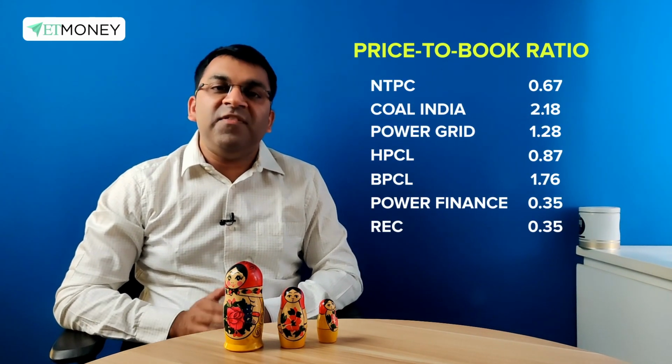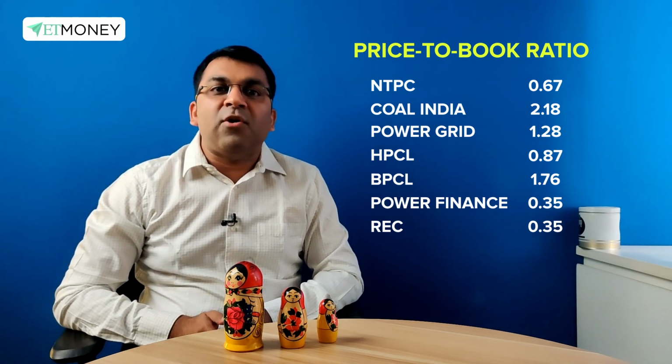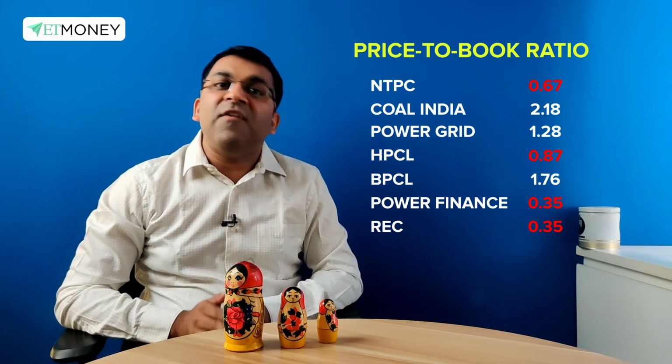Now, why is that the case? Let's consider the PB ratio or the price to book ratio of these companies. Currently, we see that a number of these companies are operating at a PB ratio of less than 1, which is an indicator of undervaluation. Now, I am no fund manager, but this would certainly keep me excited.